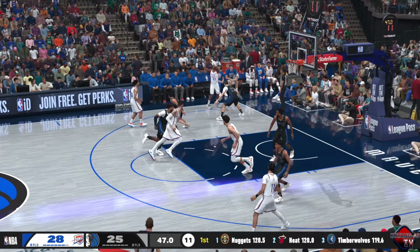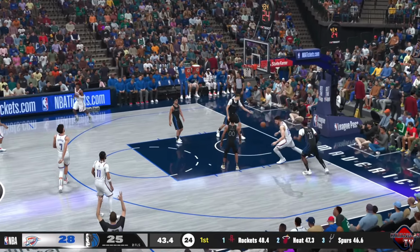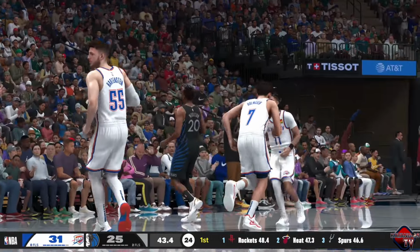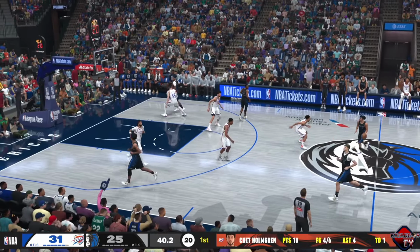Pass to Wiggins. Holmgren outside. There's the 3. He connects. And now he's 4 for 6 in today's game. This guy has absolutely owned this quarter. This is how you lead by example.